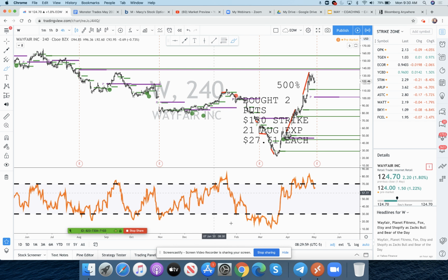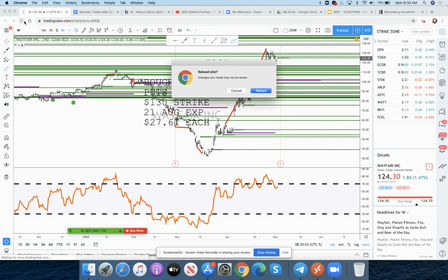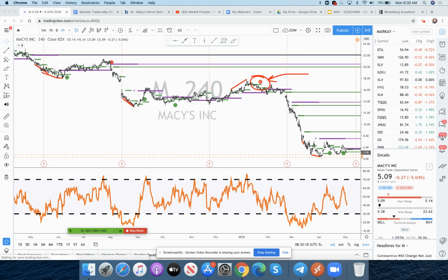Now, does Wayfair represent a trade? Oh my gosh, there's so many pivot things going on that chart. It's ridiculous. So Macy's is now down only $172. And I'm going to close that trade. I just want to get it done right away. So I'm going to end up taking a very small loss on Macy's, $150 at the most.